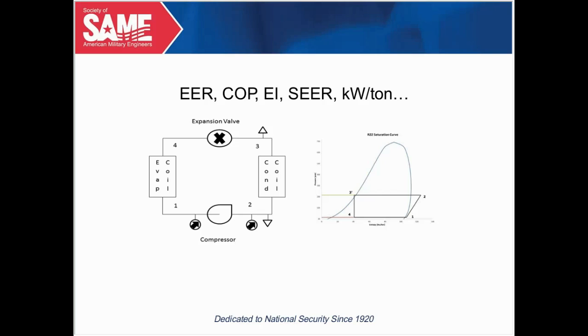But essentially, all these efficiency metrics are just how much capacity a system is delivering for the energy it is using. So in order to increase that efficiency, you always want to try to decrease the energy consumption for that unit.